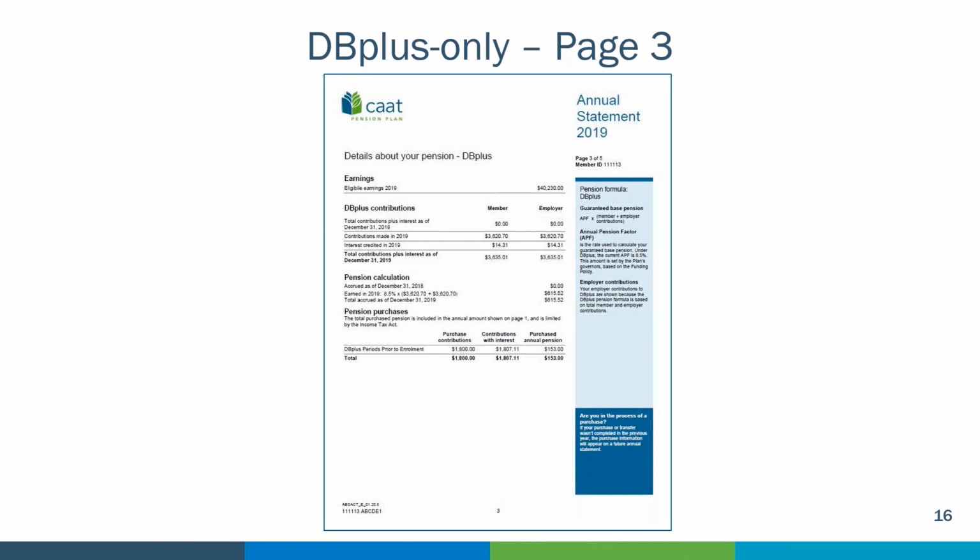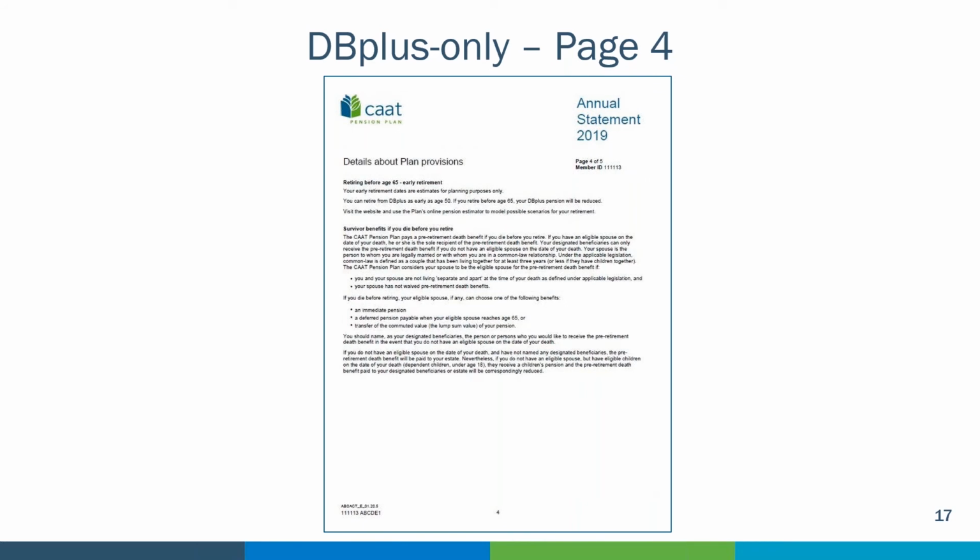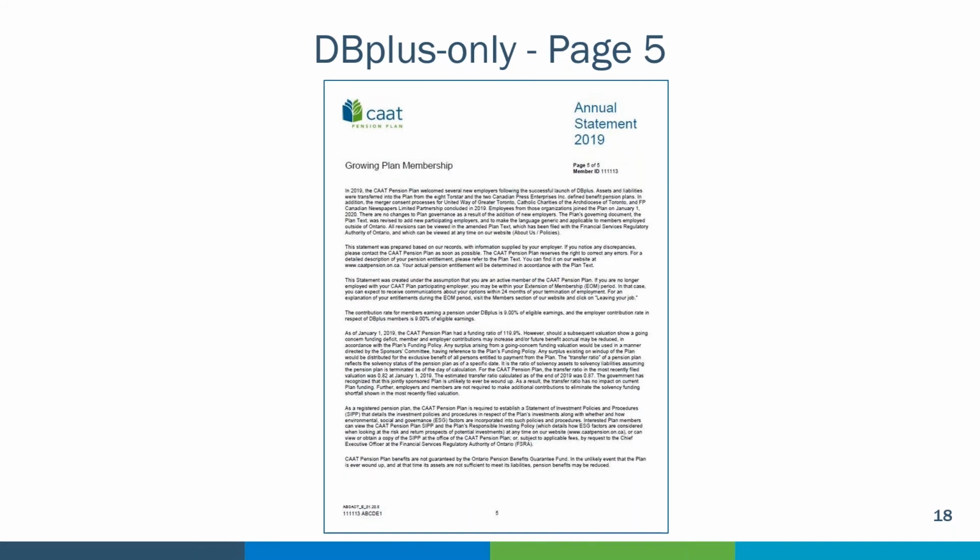This section will also show the amount of contributions for the purchase and those contributions plus interest and the amount of annual pension the member received for the purchase. On page 4 of the statement, there are details again on the plan provisions, and this is the same on all statement versions. And page 5 is the same for all statement versions. However, for the DB Plus statement, it will show the DB Plus contribution rates for the member and for the employer.